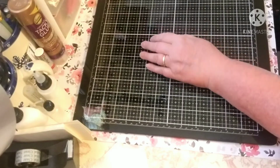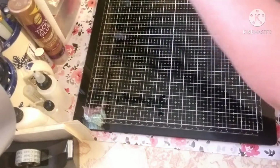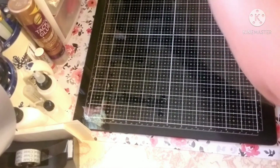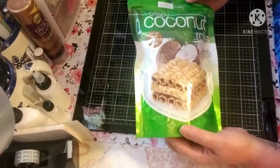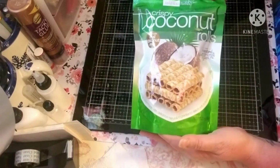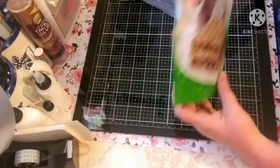And then I got a couple of things from the Dollar Tree. Let's see. I'm sorry everything's out of bags. I know it's making crinkle noises, but I just didn't pull it all out. I got these crispy coconut rolls. These are delicious. If you like coconut, yummy snack.